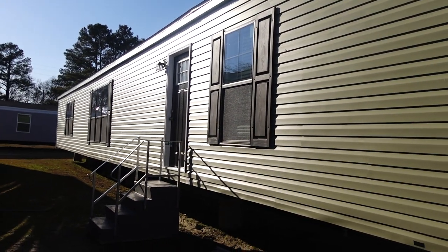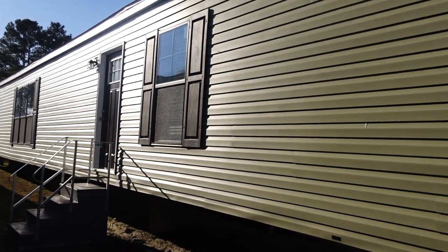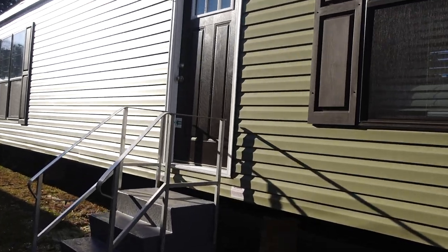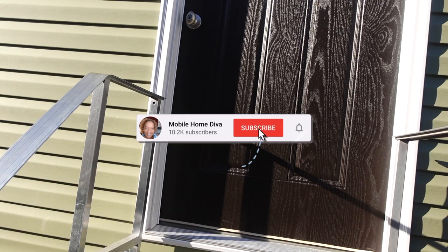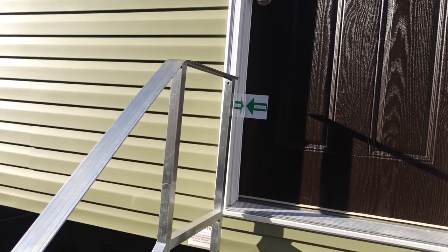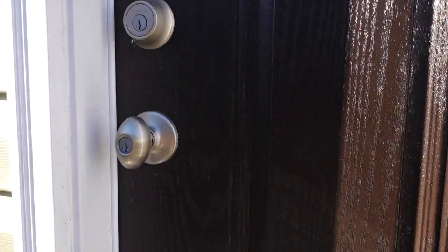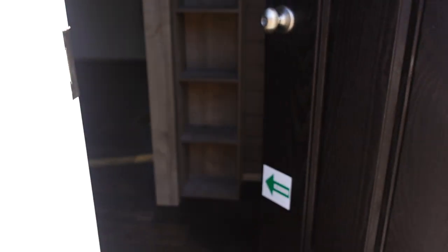Mobile Home Diva, and in today's video, we're going to tour this beautiful single wide. It's the Revelation 76A. Couldn't really get a lot of outside exterior pictures because of the way that it's positioned, but I will post any decor pics that they have online in this video. Love it. Look at this doorknob. So pretty. So let's go.